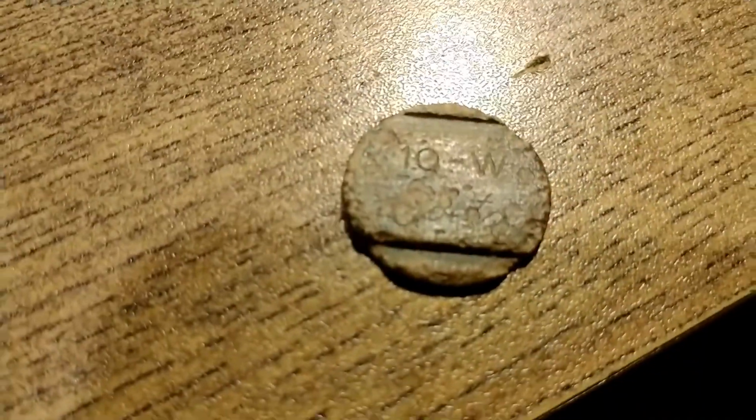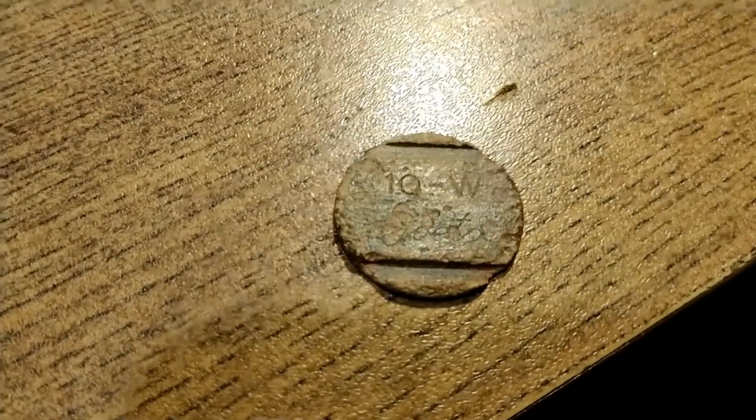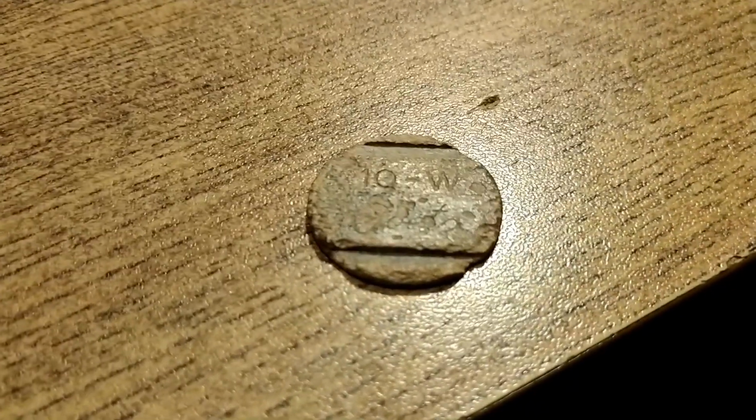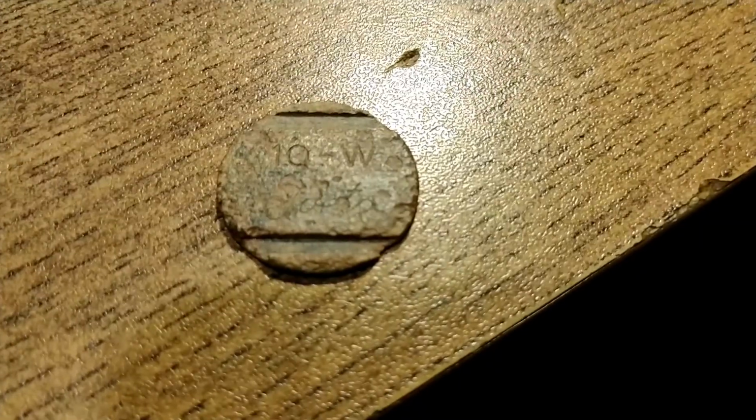You can see it more on this side. We lost some of the detail here. For the most part, though, it's all right. I have applied Renaissance wax to preserve what's left, and this is not a rare item, but it is an interesting item, and I wanted to talk to you a little bit about it.